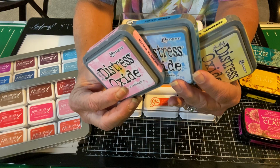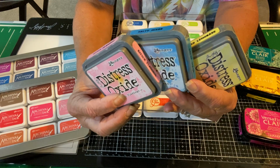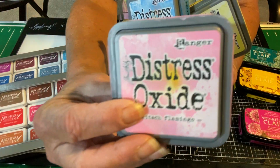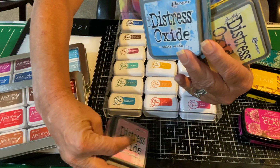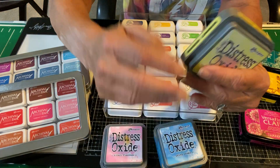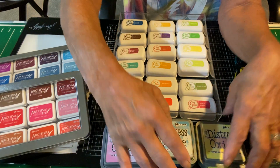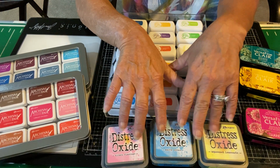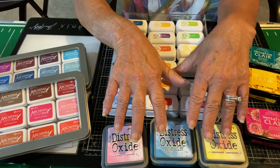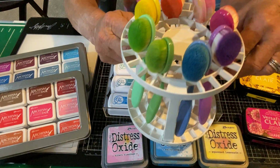I do not have the full collection. And what makes that easy for me? Tim Holtz keeps coming out with new colors. Some of them I love and buy, and some of them I just don't have any need for that I can think of. So these are staying. I have about 25 or 30 of them. That's what I use them for. This is what I use to blend the colors.